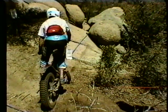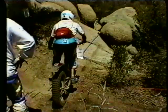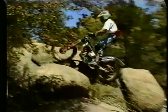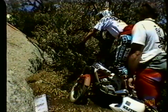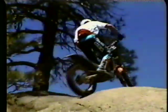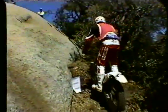Some pretty rough rocks here. Good job to get through that. And the champs have to climb the big rock with a much harder approach. Make it count. Now John sets up for the big rock up. Control. There you go.